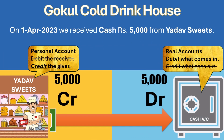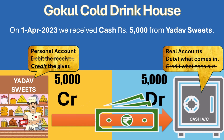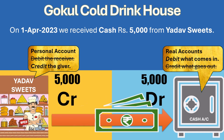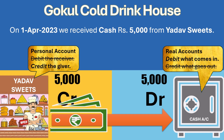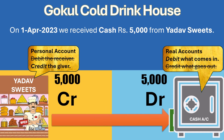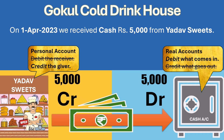In the next transaction, Yadav Sweets gave us cash of 5,000. The first ledger is Yadav Sweets, and that is a personal account, so the rule credit the giver is applicable. Yadav Sweets here is the giver of the money. The second ledger is the cash account. Cash is a real account, and the golden rule for real accounts is debit what comes in. The money has come inside the cash box. So the posting of this transaction will be Yadav Sweets credit 5,000, cash account debit 5,000.